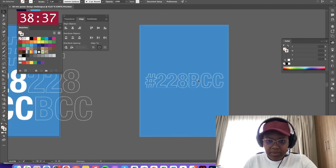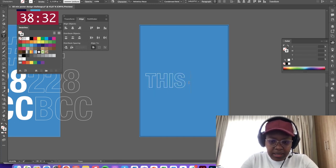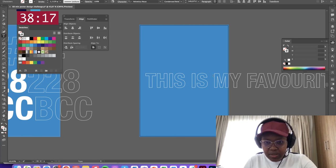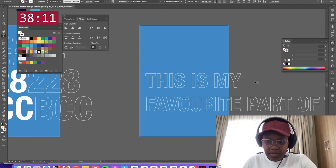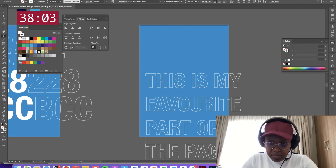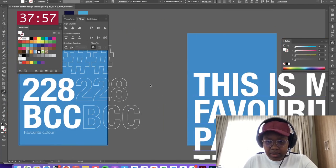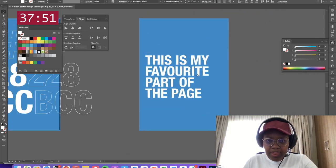Last one. What was the last one again? Favorite part of the page. This part. This is my favorite part of the page. Okay, I like that. Then we'll separate it like this. Right here.